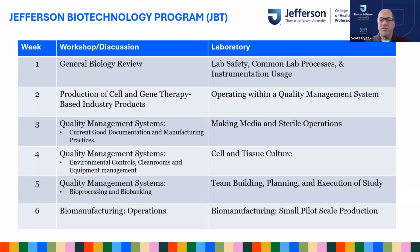And then finally, in the 6th week, right, we'll talk about biomanufacturing, exactly what you're going to be doing, just on a small scale within the Jefferson labs, right? And then you'll be doing a pilot scale production of these cells, right, so that you understand the process from beginning to end.